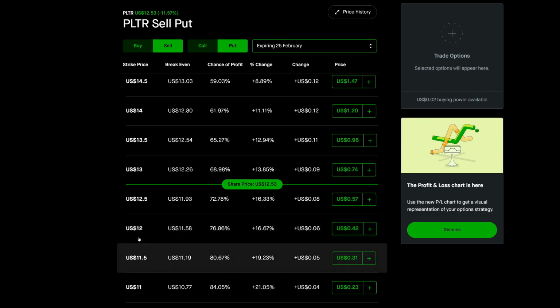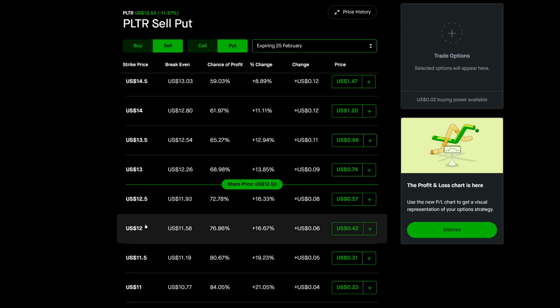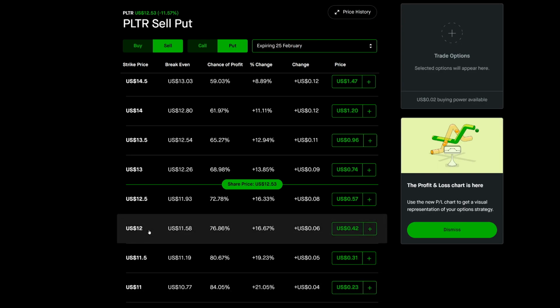But that's how the buyers of the puts make the money from the difference, because technically they sell it to us at $12 and then they can buy it at $11, so they make the difference. That is how the buyers make money. But in our case, we make money because we sell it on companies where we wouldn't mind getting assigned 100 shares, plus we keep the premium. But what this means is we need $1,200.